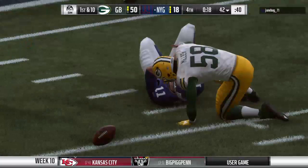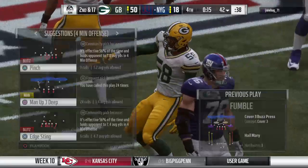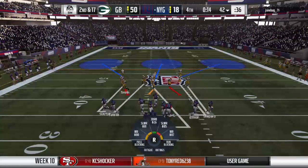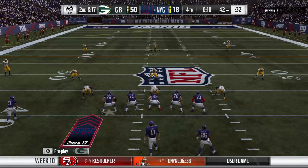Now Jones is hit. He lost the football. And this one's going to go the wrong way. Losing yardage back at the 42. Now, following the sack, they'll look to make amends on a 2nd down and 17.